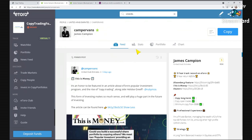But it's now 2021, so things have changed. He's a really sound guy. So I would be looking at James or Campervan to maybe invest along with my J&M, as I have invested on EC Green Candle, my other profile that I use for day trading and copy trading.